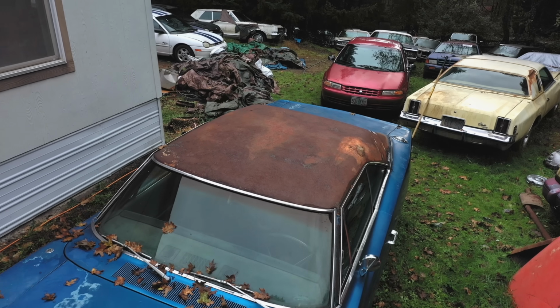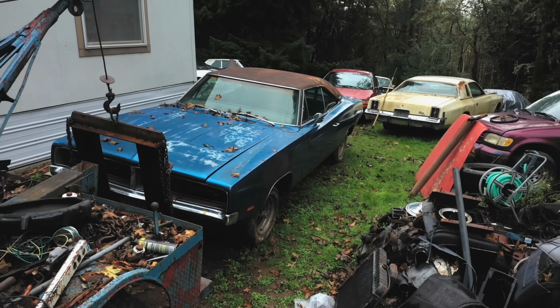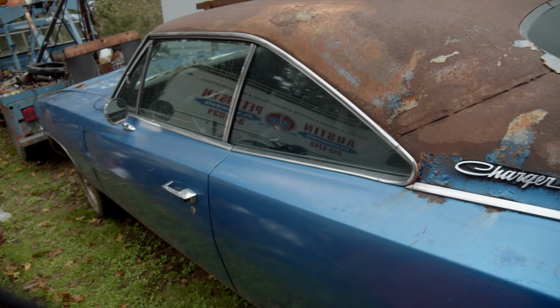My name is Brian Renfro. I'm selling a 1969 Charger R/T 440 four-speed Track Pack car to Mark today. So I've been trying to buy this little '69 Charger R/T from the first time I saw it. A friend of mine down in Oakland, Oregon had that car. He's got a bunch of cars, but this was the one I really have been hounding him to sell me.